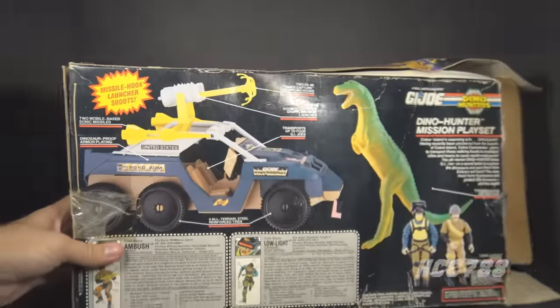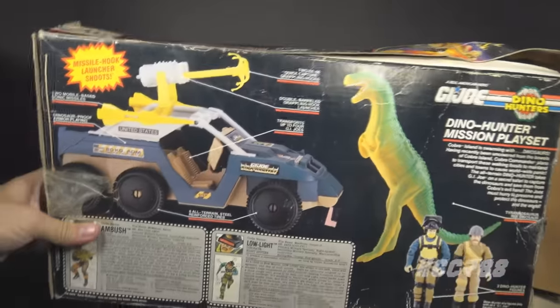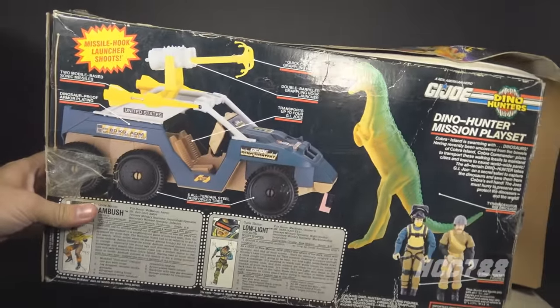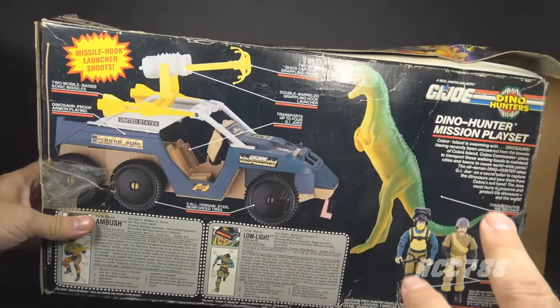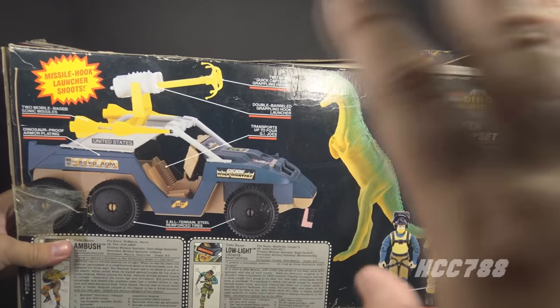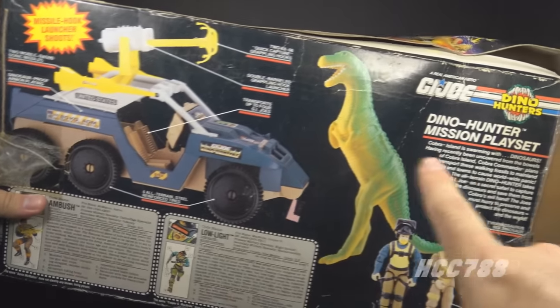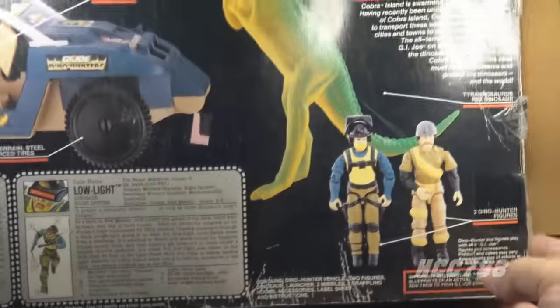On the back of the box, there are some photographs of the toys inside the box. This is supposed to be actual size. There is some new information I got about the photography on this box, thanks to 3D Joe's, and I will talk about that later. But for now, let's just look at the back of the box, the photography. We see the vehicle, the dinosaurs, and some photos of the action figures. This is a little different from the figures we actually got in the box. And then we have two file cards, which I will talk more about in depth later.